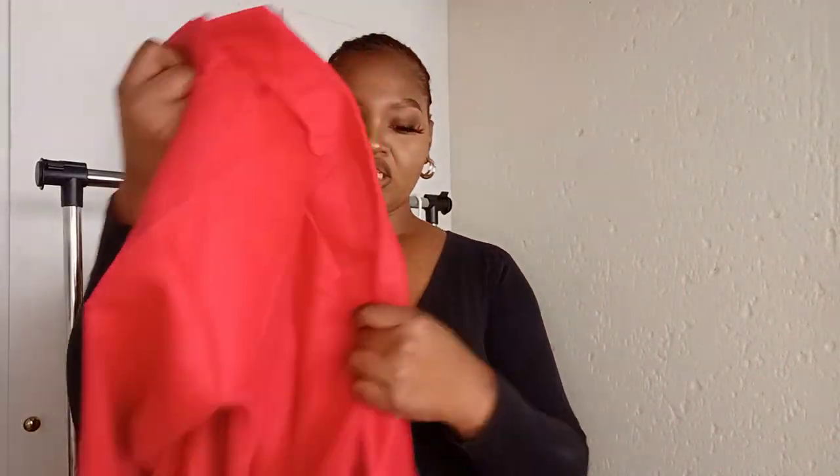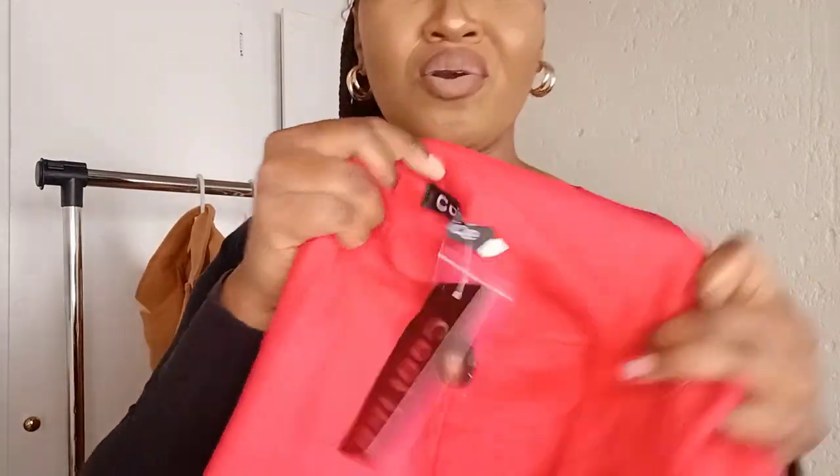Next one is this red coat. Just gonna put it on for you guys. Oh, I didn't tell you guys the size. What size is this? This is a 2 extra large. So the name of the brand is called Cool Ice. It is in a size 2 extra large. Let me just put it on for y'all.